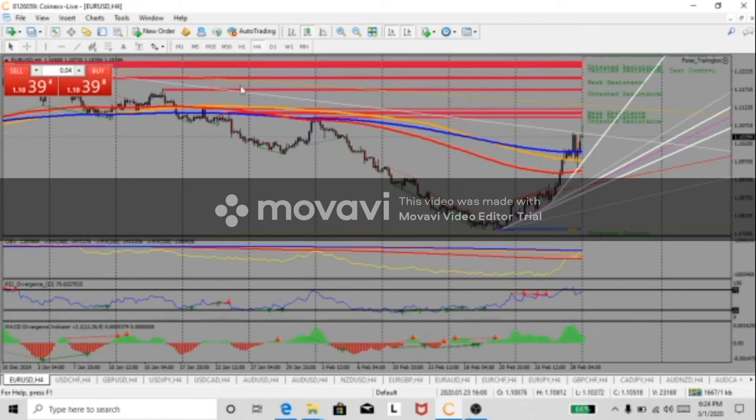Obviously we have the major trend line here. It might break above that. Like I said, it'll probably go down here. If it wicks down here, then we'll be looking for a buy.